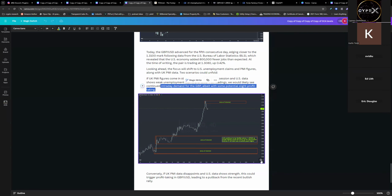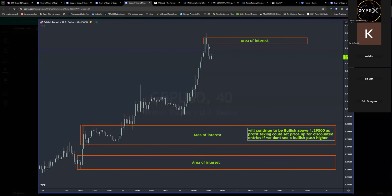And you guys can see in this pre-planned analysis where the pullback had started. I mentioned to you all that we will continue to look for bullish opportunities as long as price is above the 1.29500. So even if price were to have pulled all the way back to these areas of interest, I would have still been looking for buys. But you can see that I was looking for price to come back up into this area of interest here at around the 1.31100.